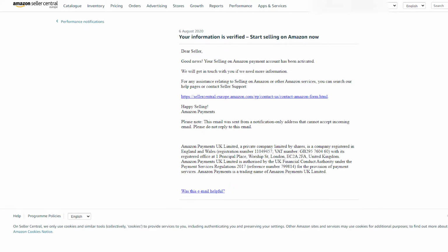unlimited listings. When creating your account, make sure you use all the correct information as Amazon will ask to verify these documents. So make sure you only provide information which you can verify. This includes name, address, etc. It can take a few days for them to get back to you and verify your documents, but no worries, you'll receive an email when they've done it.